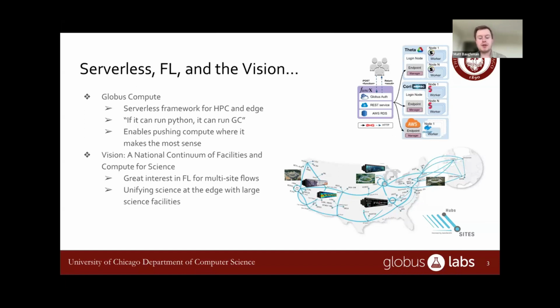But the vision that we see stemming out of this type of technology is a national computing continuum of facilities and compute resources for science. There's this great system in the US called ESnet, the Energy Sciences Network, that connects, I believe, 29 science user facilities across the United States with high priority, high bandwidth interconnects. And these include many supercomputers, including currently the top 2 systems in the world, soon to be the top 4.